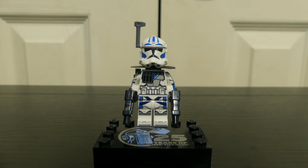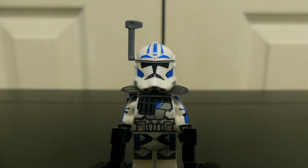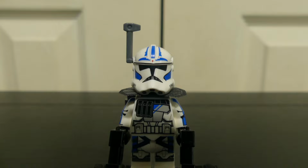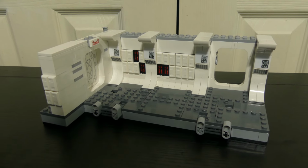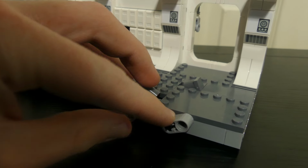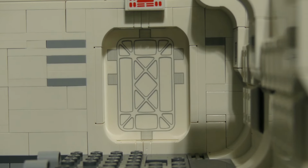I think the actual printing on the body looks really good. The only thing I don't like about the figure is the helmet print is inaccurate, and then the cloth piece just does not sit right. And now for the actual set, I'm not the biggest fan of it, but I think the walls on the Tantive 4 look pretty cool, and the floor has some cool play features, and I think it's a cool play set. I just think for display it's not very good. And the last pretty cool feature is the door opening feature.